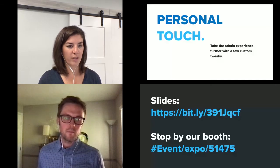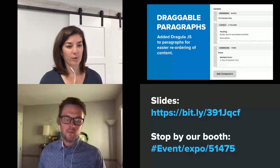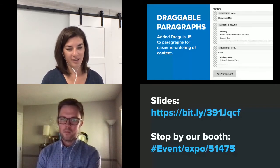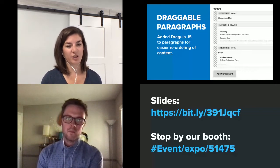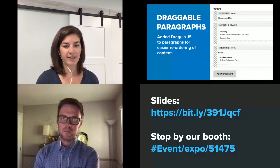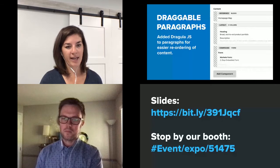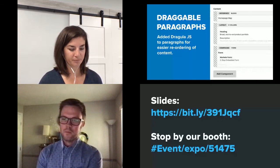Just a few that we add to the majority of our sites is, we really adapt the way that paragraphs are draggable. Sometimes we have a lot of paragraph entities in a single field, and being able to drag those and reorder them can sometimes be a challenge. And so we like to add Draggable.js here for doing that. It's just kind of a quick little JavaScript library that we add in, making that reordering much simpler.